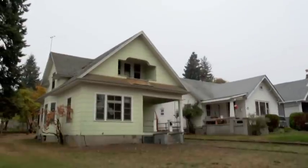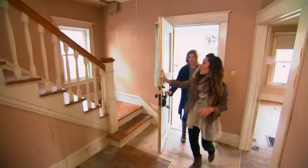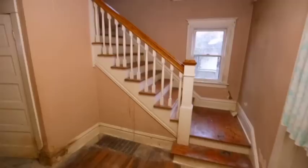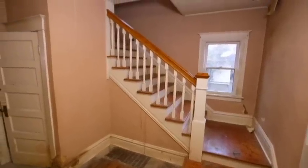I've seen the Perry house. This is Carolina's first visit. I hope she doesn't think we made a huge mistake. Hold your nose. Oh my goodness, Susanna. Whoa. It's a little stinky. When I first walked into the Perry Bungalow, it's hard to not notice the stench. It's a little rough right now.